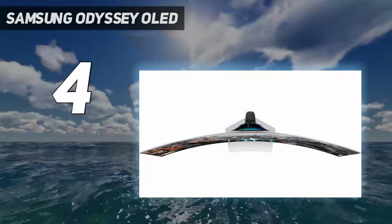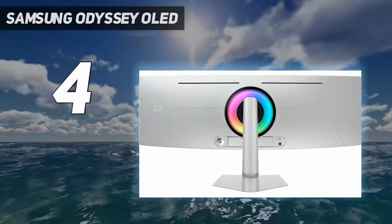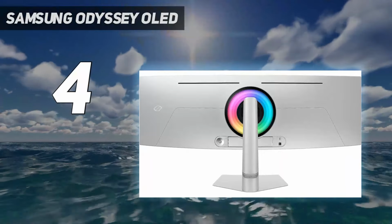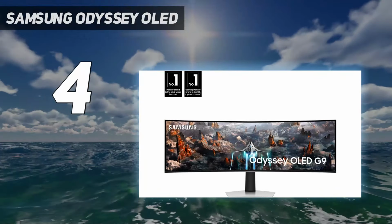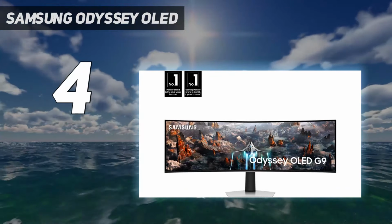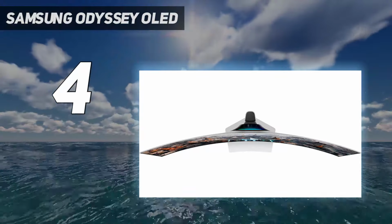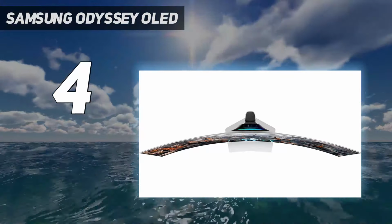Coming at number 4. Samsung Odyssey OLED. The best 49-inch ultra-wide monitor for gaming is the Samsung Odyssey OLED G9 G93 SC. That's the slightly cheaper version of the G95 SC, which comes with some extra smart TV functionality that doesn't really matter much to us PC gamers.